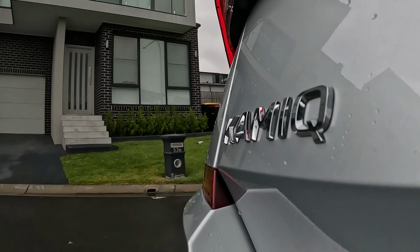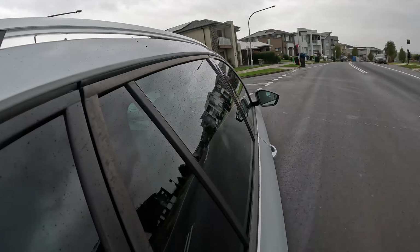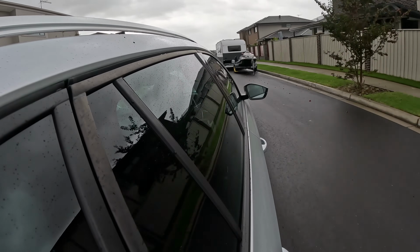Now let's talk efficiency. The entry-level 3-cylinder version of this car has a claimed official combined cycle fuel consumption figure of 5 litres per 100 Ks, which is very, very impressive. If you choose the 4-cylinder Kamiq, the fuel consumption is a little higher. 5.6 litres per 100 Ks is the official combined cycle figure. And if you're wondering what I've seen across a mix of driving in this 85 TSI 1 litre base model car, you'll see it on your screen now. I was okay with that.